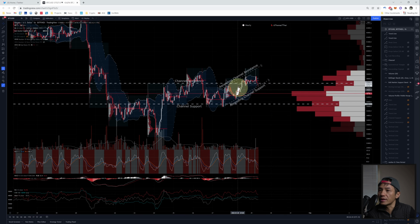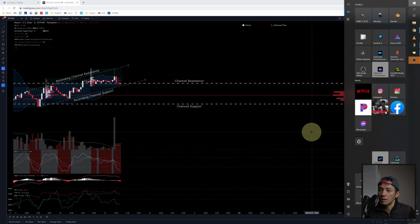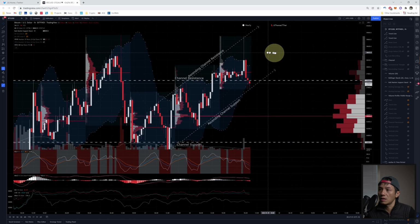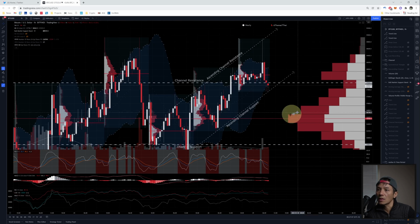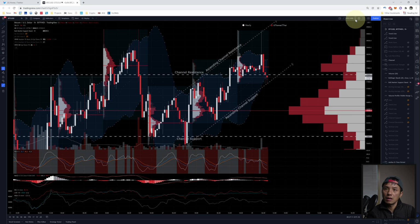Right around there is where we left off. Bitcoin went horizontal and then started spiking up. I'm going to zoom in here so we can see this a little bit more. Hopefully that helps. And maximize this up.